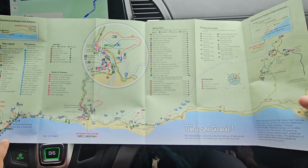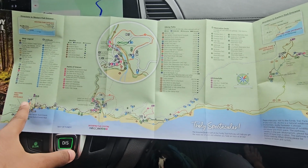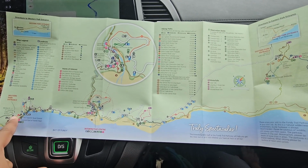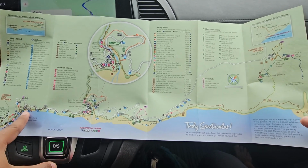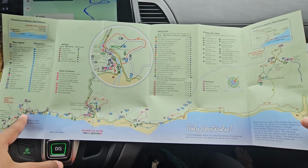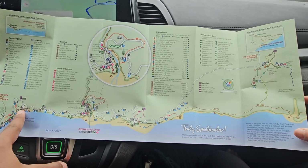Okay, so we are now on the Fundy Trail Parkway. We entered from the Western Park entrance after getting our tickets. We are now heading to parking lot 4. Right now we're going to visit Fuller Falls. We would stop at the lookouts, but all the lookouts have very little visibility because of fog.